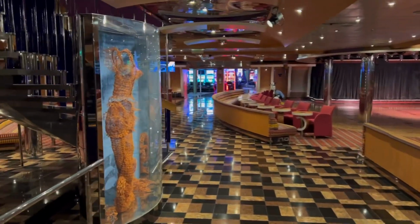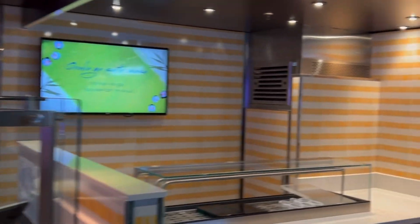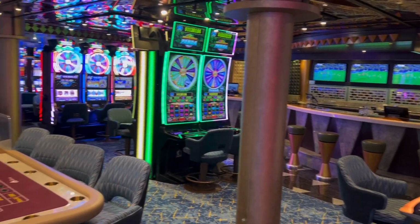As we continue to head towards the back of the ship, we come to the sushi restaurant. There is a little upcharge for your sushi rolls, but you can always pick them up here. And then that leads you right into the casino.